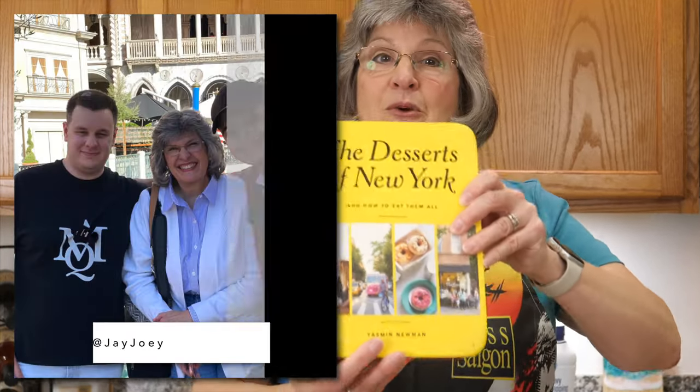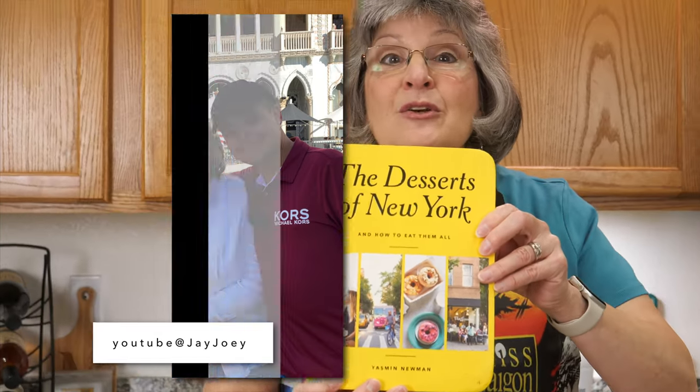And the recipe came from a gift, actually, a wonderful cookbook that was a gift from our friends Jay and Joey, who live in New York City. These guys are wonderful. And this cookbook is called The Desserts of New York. So not only do you get the recipes, but all kinds of vintage photos. The author is really chatty about all the things she loves about New York, about the history of these things.